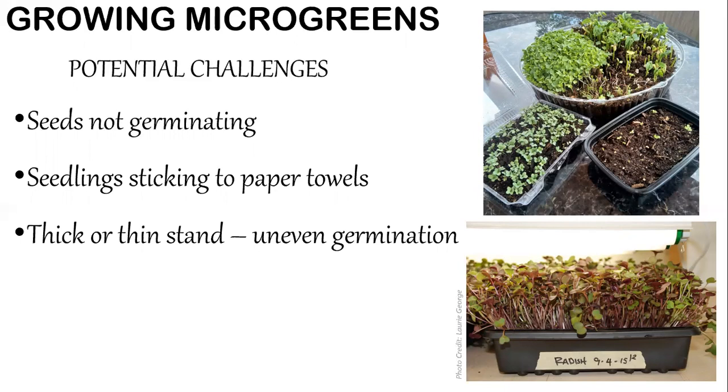Thick stand or thin stand, uneven germination. You should focus on spreading the seed evenly on the medium. The poor quality soil will promote poor germination. So when we talked about the soil and we spent a little bit of time on that, it's going to be important to make sure you take a look at that and keep that in mind.